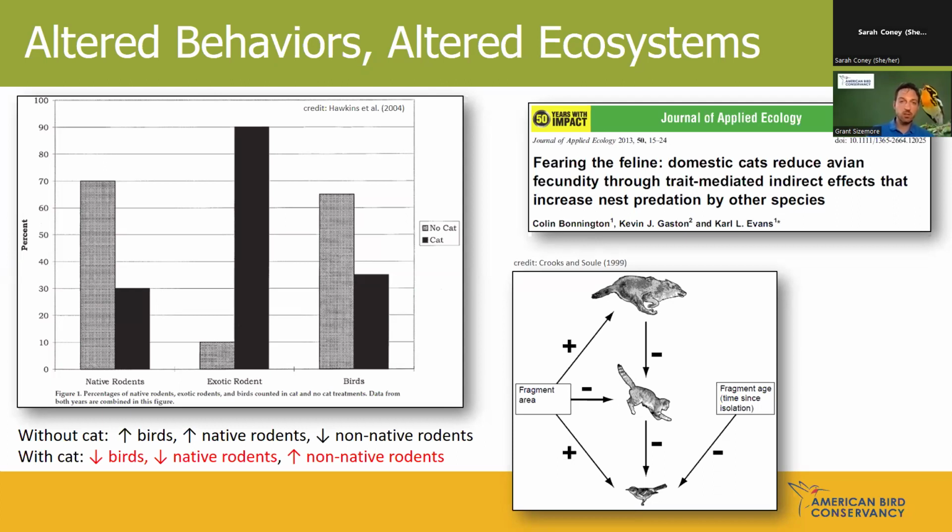We also have research that has indicated that domestic cats change the behavior of birds in this case, but undoubtedly other wildlife as well. They found that when domestic cats were present near a nest of common blackbirds, this was done in the UK, that the parents of chicks provided only 1/3 as much food to the chicks in the nest as they normally would, and that there was actually an increased likelihood of predation on that nest by another predator by an order of magnitude.